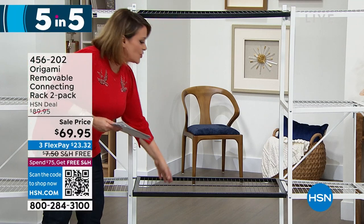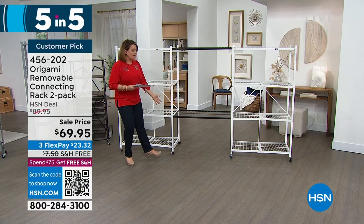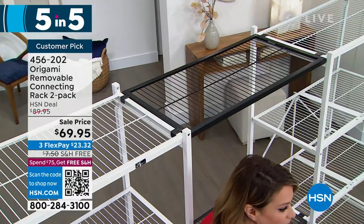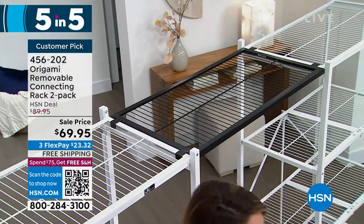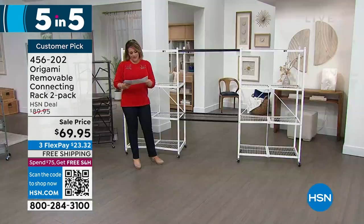And then, final of the five and five, a lot of you want the connecting racks. Now, you'll get a set of two. Each rack goes on any shelf. A lot of people use this as an entertainment system. You can put a fish tank on there. Each rack holds 100 pounds of weight.